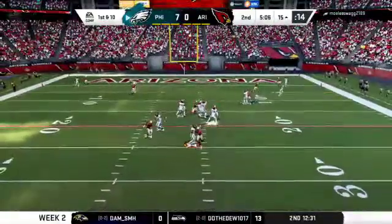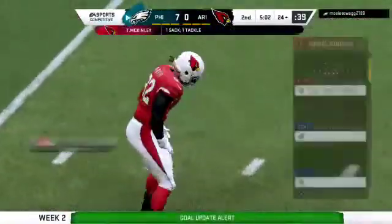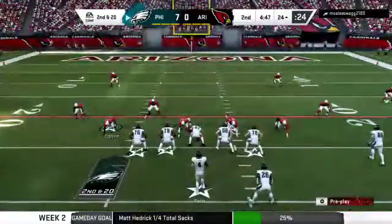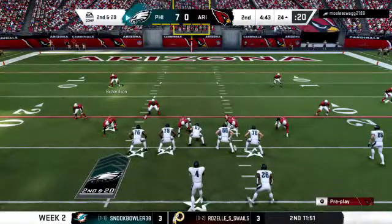From the red zone now, they'll look to throw. And a big loss here as he's taken down. Tack McKinley gets him for a loss of 10 yards from his linebacker spot. So now 20 yards to go on second down after the sack. Work to be done.